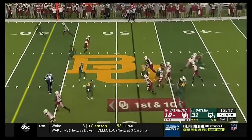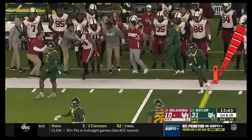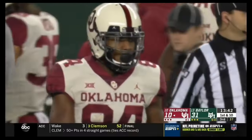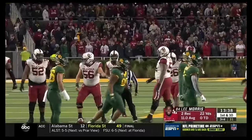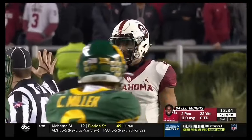Hurts wants to throw it again. Does. Quick out. Caught. Lee Morris. First down to the Baylor 40 to the 39. Teddy, it's been all through the air so far with the one exception of the Jalen Hurts run. Yep, and it looks good right now. They throw that wide field flat. He's got some room to turn it upfield. A good pass there from Jalen Hurts where he can catch it in stride and turn up.